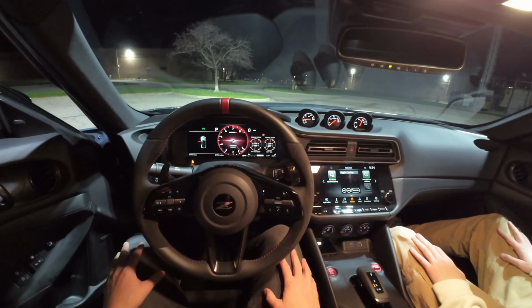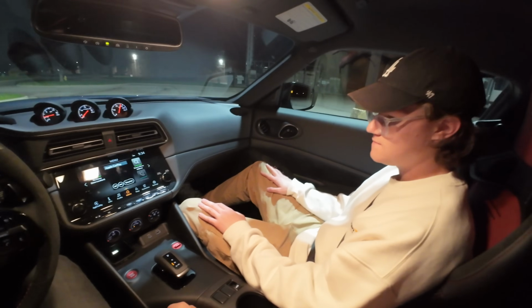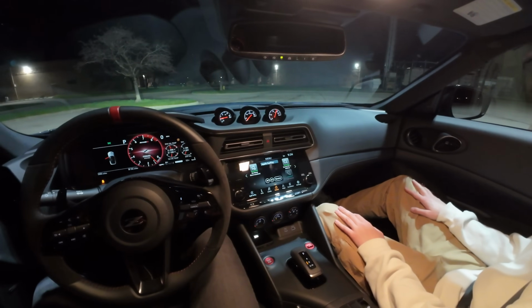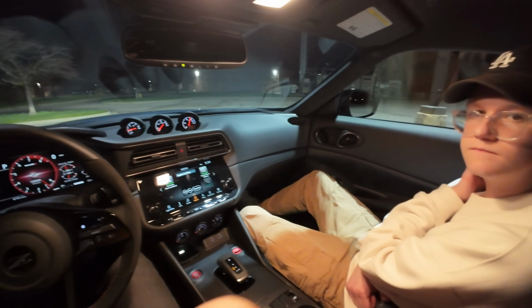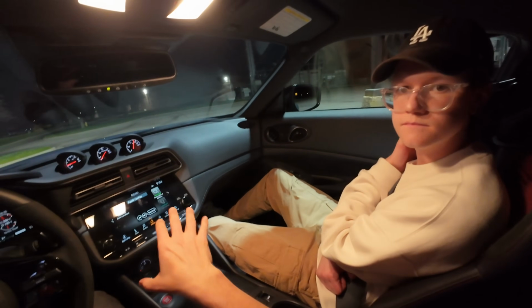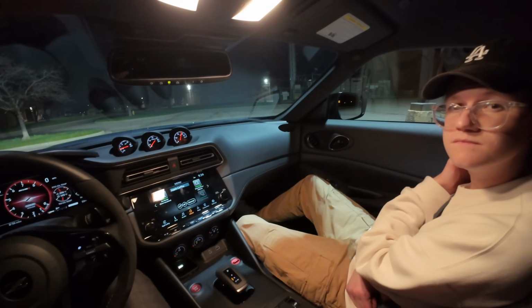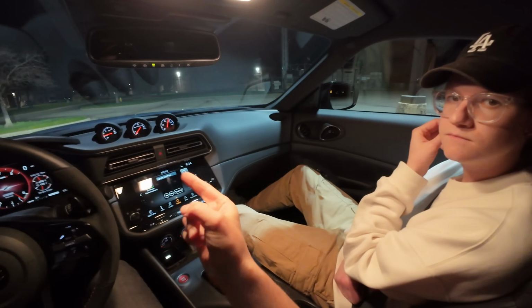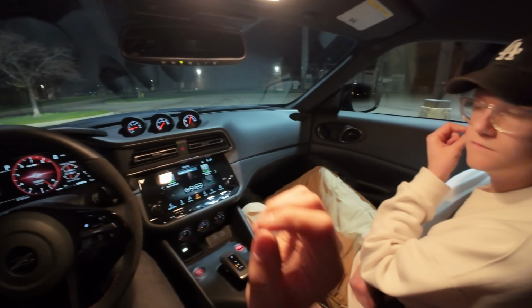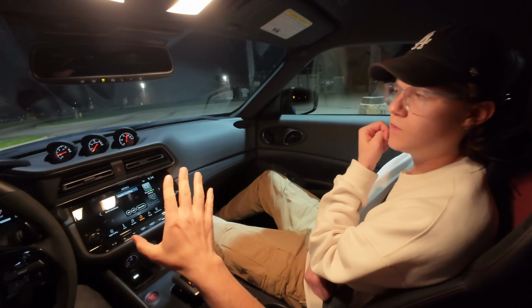I don't think people should write this car off just because it has an automatic. Not everyone wants a manual in their car. And honestly, the manual in the new Z is fine. It's just the fact that it's not offered as an option, I think, is the worst part. Kind of like when the Supra first came out. The manual in the Supra ain't amazing. The BRZ's manual is better, the Type R is better, the Miata's better. The WRX manual is way better than the new Supra's manual.